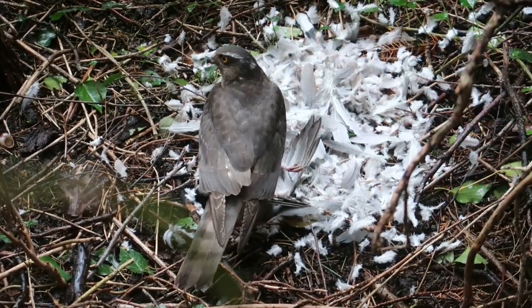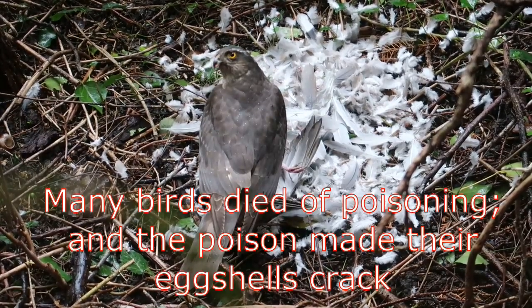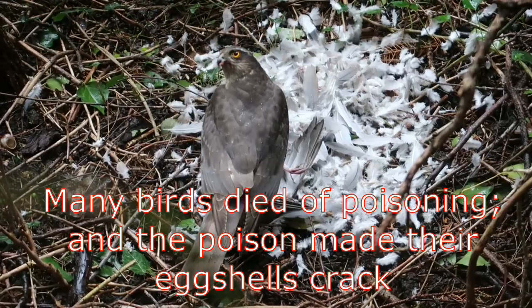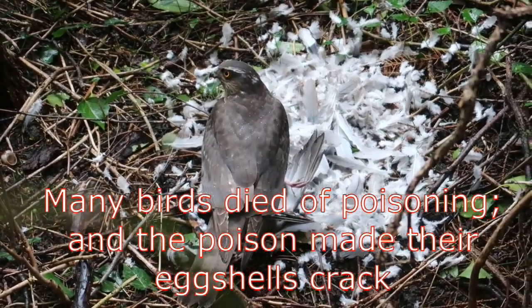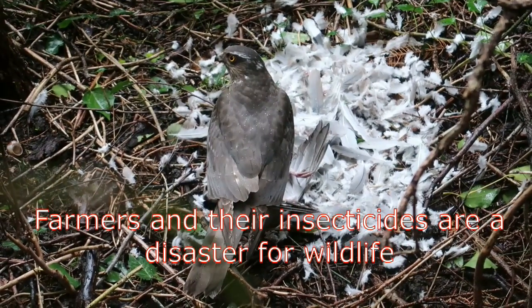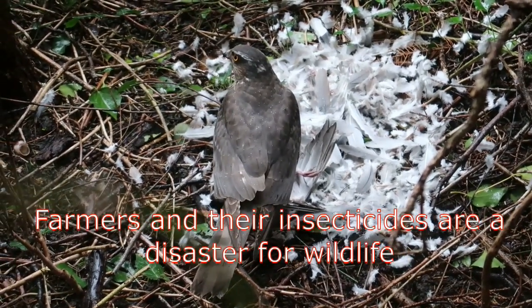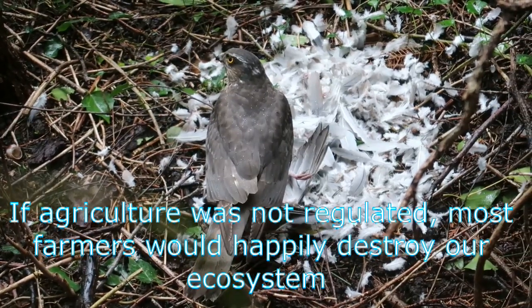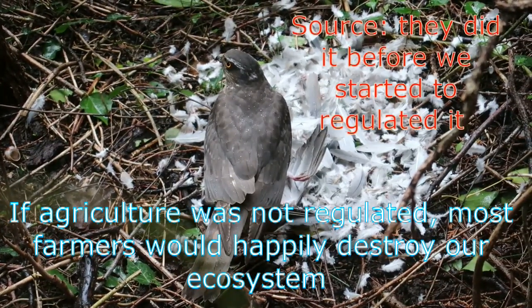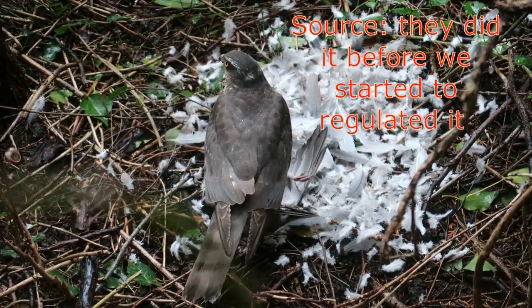The shells of eggs they laid were too thin, causing them to break during incubation, and the birds were also poisoned by lethal concentrations of these deadly insecticides. Around 1975, these insecticides were banned, and the species has finally begun to recover again. Still, this should be monitored to prevent something like this from ever happening again.